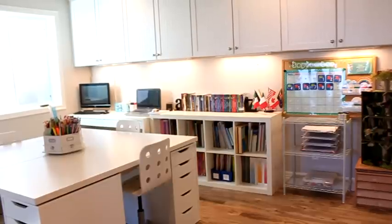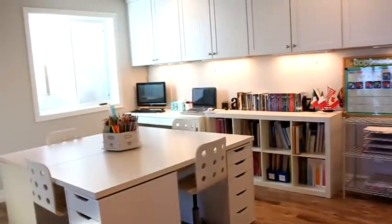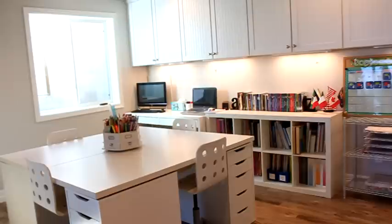And then of course over here in the middle is my Ikea desk setup. Now I get a lot of questions about this, and I do have an entire post on how I created that, and I'll link it below. Everything in here pretty much is from Ikea.